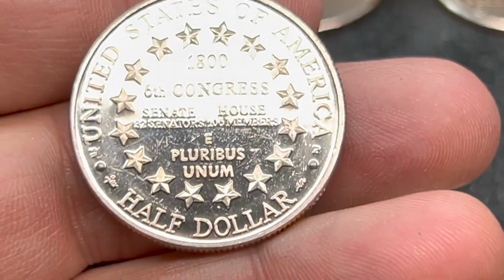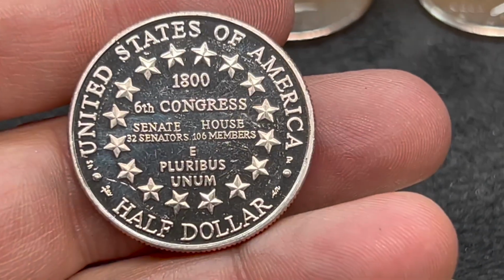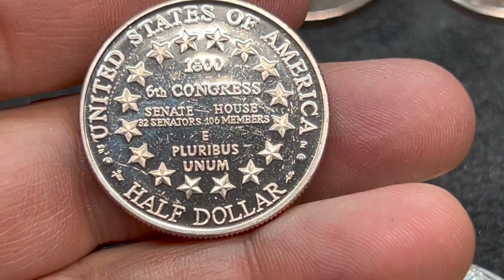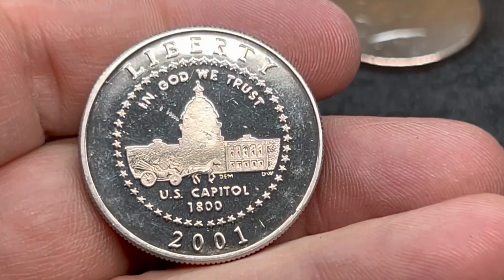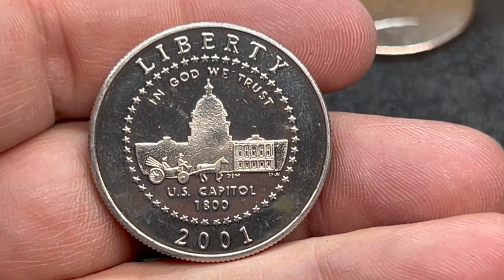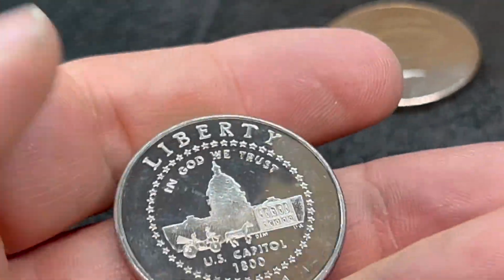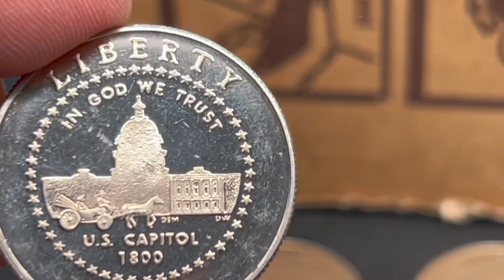All right, we got to read this because I have never seen this coin before. 1800, 6th Congress, 32 senators, 106 House members, e pluribus unum, liberty and God we trust, U.S. Capitol, 1800, 2001. Now, this is a clad coin. I'm going to try not to get my fingers all over it because I'll get yelled at by the community.